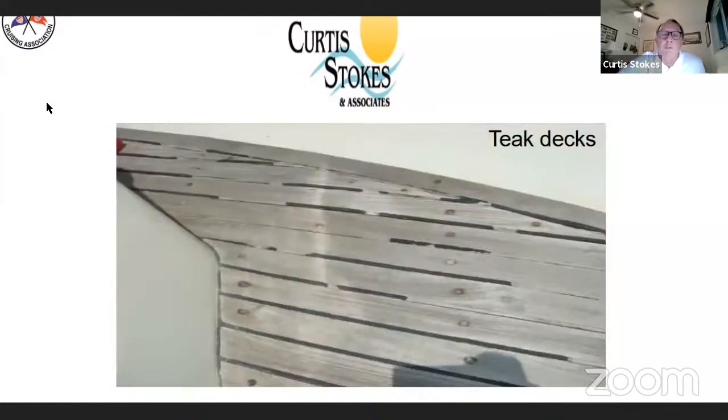Teak decks on the older boats are a big issue these days because it's so expensive to remove these and it's causing so much water intrusion into the coring. If your decks are looking like this, you're going to get dinged on the survey. If you're a buyer looking at this, this is a problem. So it's a lot of work to get rid of these.